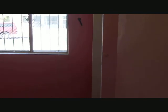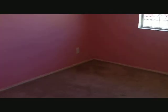Bedroom number two has carpet. Needs a little bit of drywall work. So this, again, this would be a great starter home. This one here, bedroom number three. Now here's the master.